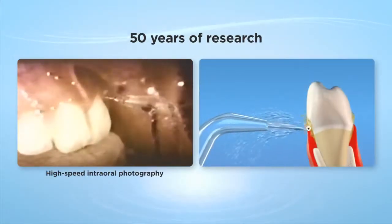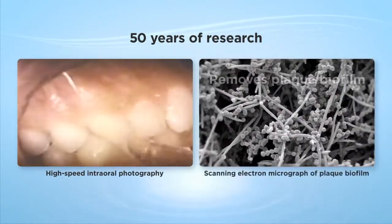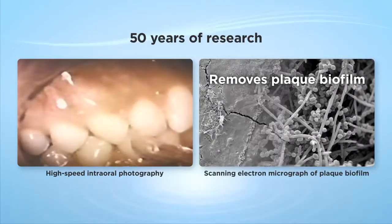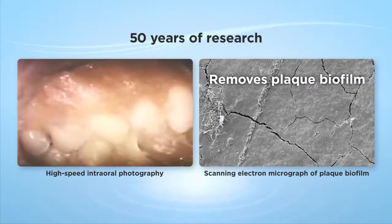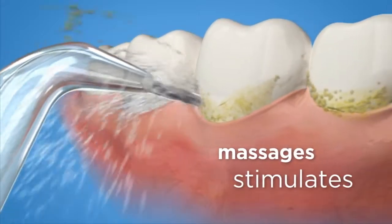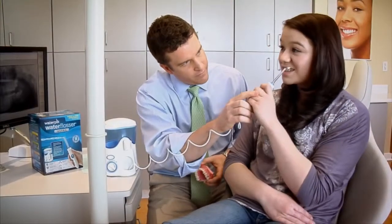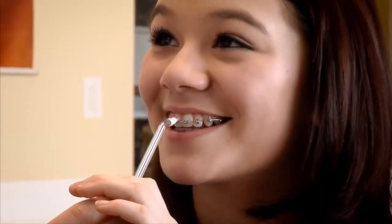Using an optimal combination of pressure and pulsation, the Waterpik Water Flosser removes plaque biofilm both subgingivally and interproximally, and massages and stimulates gingival tissue to promote improved circulation, healing, and superior oral health. I started my practice about 5 years ago, and one of the things that I had set out to do from the start was institute a hygiene program that worked.